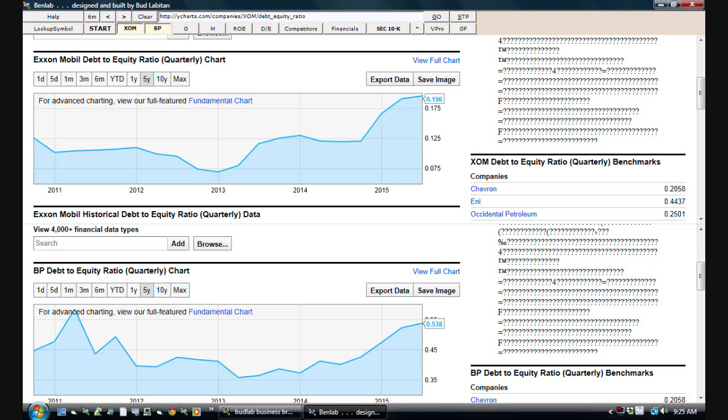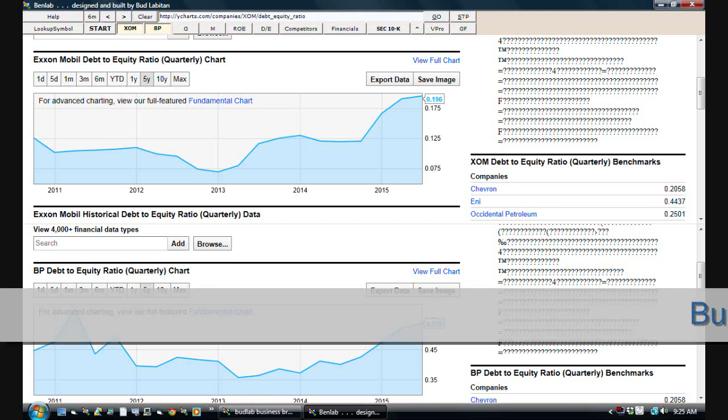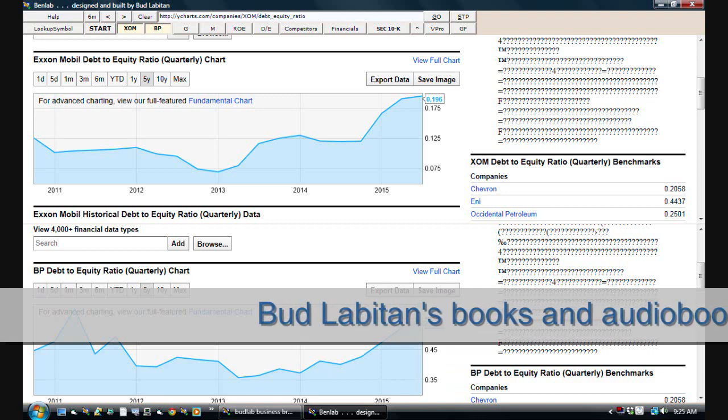So as you can see, it's a comparison model where you have to use different variables and take a look at your assessment of safety, and always have a margin of safety in your purchases.